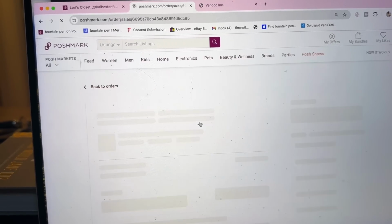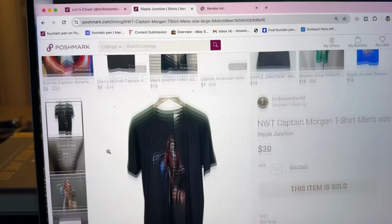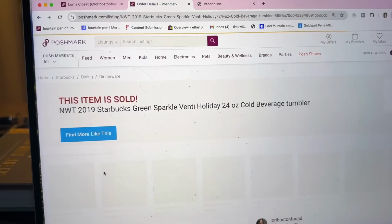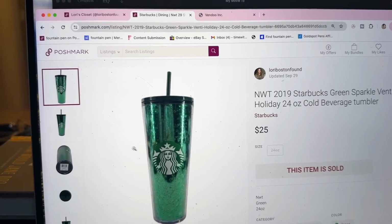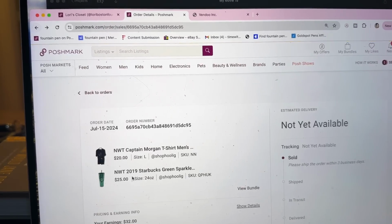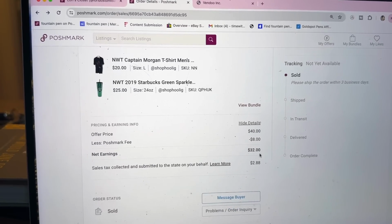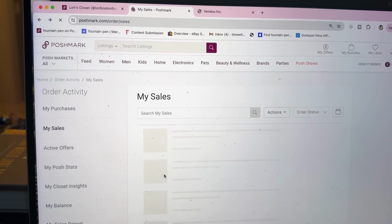And then this bundle came in while I was away. It was a Captain Morgan's t-shirt that I had listed for $20, and a Starbucks 2019 holiday beverage tumbler that I had listed for $25. I took a $40 offer. Yeah, another great offer. So my net earnings were $32 before my cost of goods, of course.